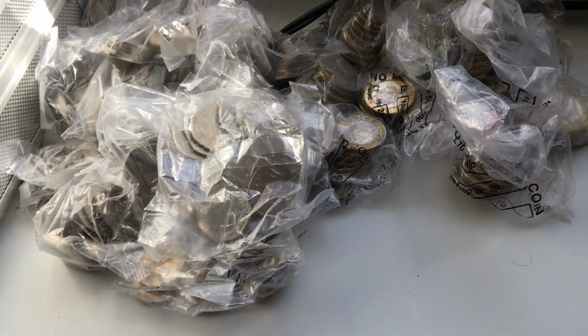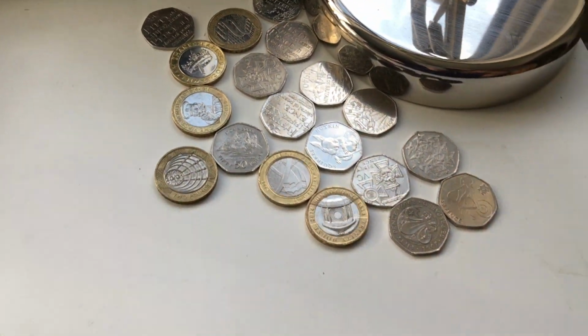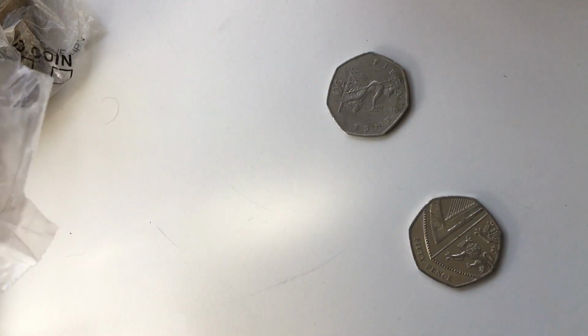So we are back for part two, and remember, this is what we got from part one, and we'll see what we can get from part two. So, stupid sticker, right, let's have a look. Maybe a couple of two gardens, that's what I'm thinking.